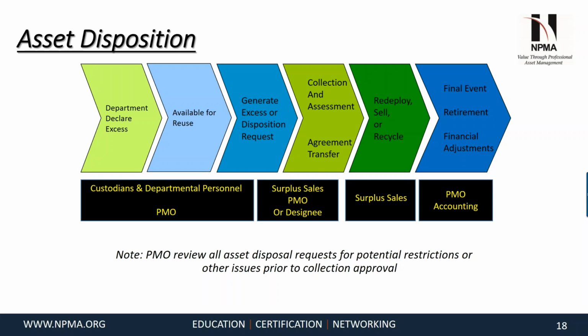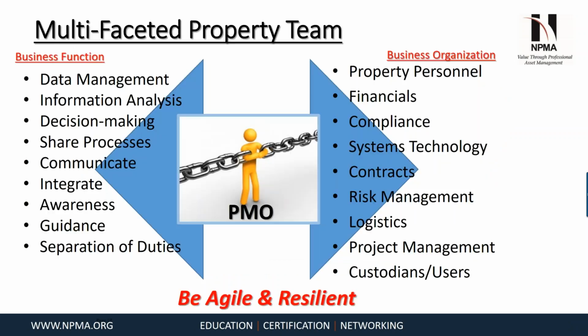So, the multifaceted property team. On the right side of your screen here, you have the business function or process, and on the left side you have the business function and process. On the right side you have your organization. And I'll note before I get too much into the slide that these do not line up. They're random lists on either side, but the common denominator here is, guess who's in the middle holding things together. It may not be the same for you, but in my experience, it certainly is the PMO. The property management office is right in the middle, holding everything together.